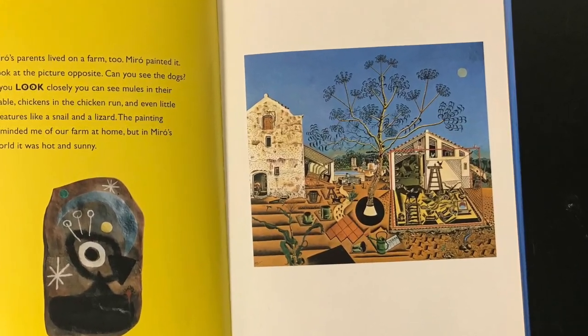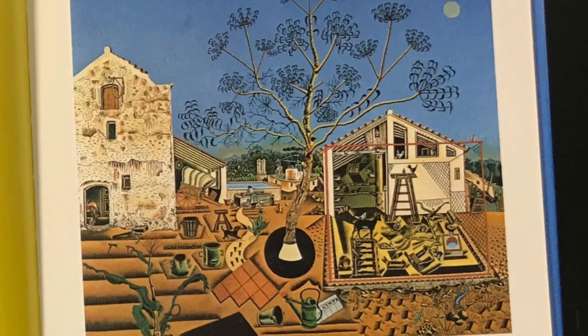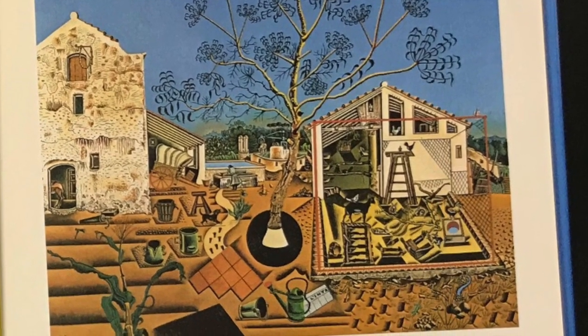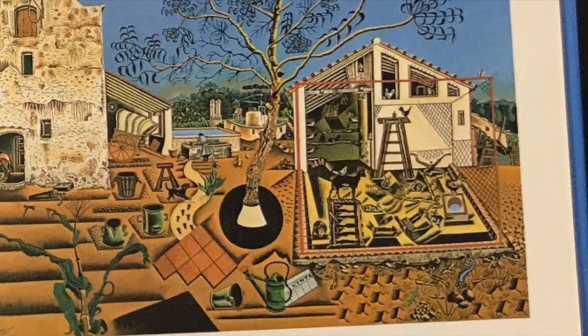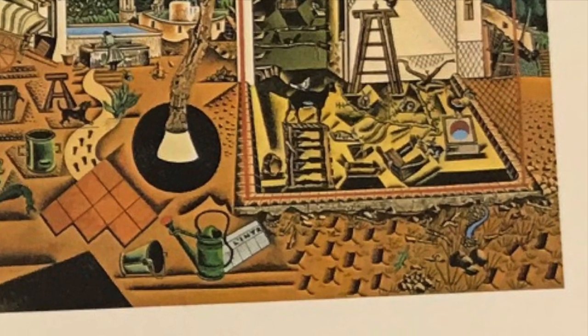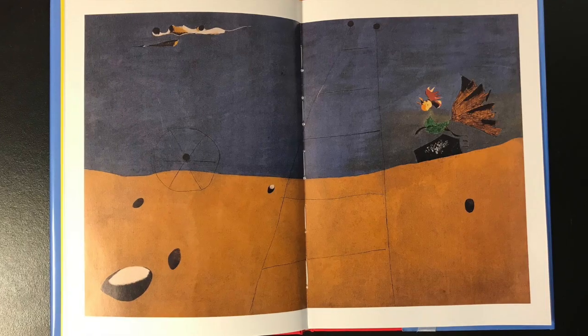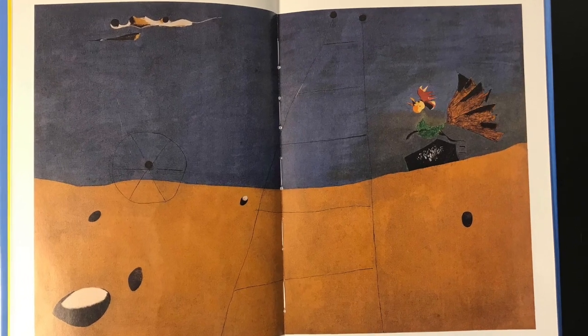Miro's parents lived on a farm too. Miro painted it. Look at the picture opposite. Can you see the dogs? If you look closely, you can see mules in their stable, chickens in the chicken run, and even little creatures like a snail and a lizard. The painting reminded me of our farm at home, but in Miro's world, it was hot and sunny.